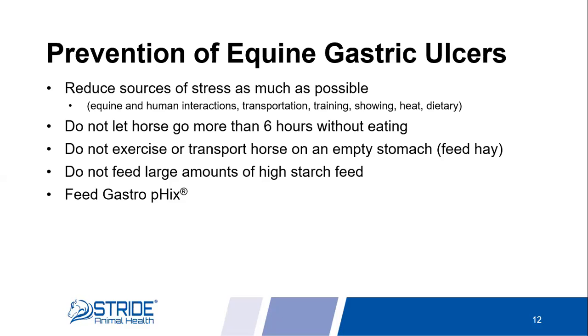Just like people, something might stress one person and another person takes it in stride. Horses are no different. So equine interactions, human interactions, transportation is a very large cause of stress in horses. Even horses that are trailered a lot. Do not assume that transportation does not affect those horses, because it will. Training, whether you're teaching them something new or you're simply keeping them fit. Training adds stress, which is going to increase a predisposition to ulcers.